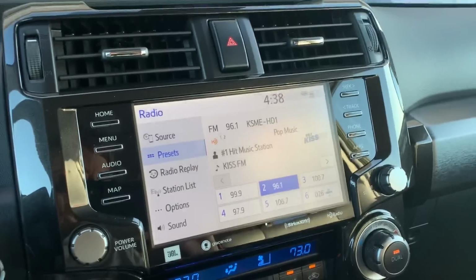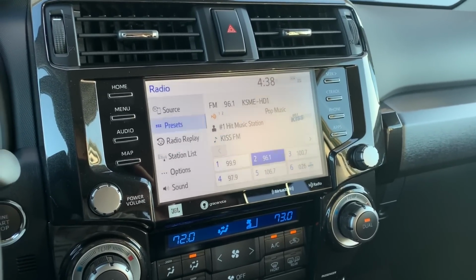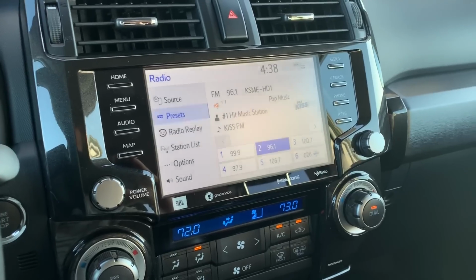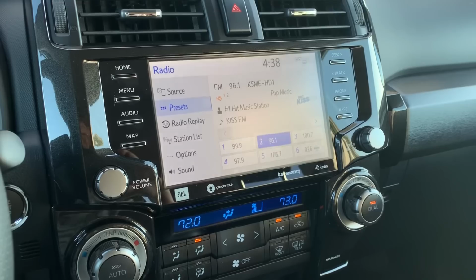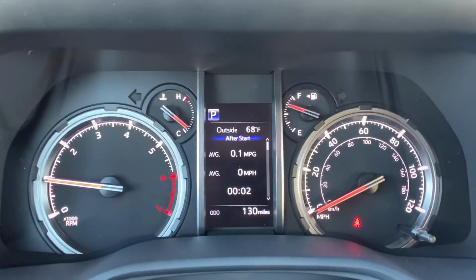Was it a smart move? I wouldn't really encourage people to do that. I mean, obviously 9 times out of 10 you're gonna lose. I mean, I did too, technically, but was it worth having a reliable 4Runner for 12,000 miles? A safe, reliable vehicle for my family. And yes, I decided it was worth it to me.